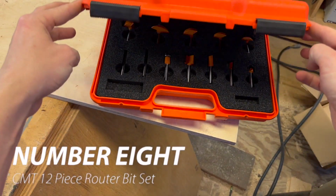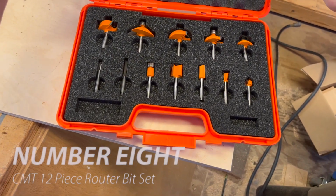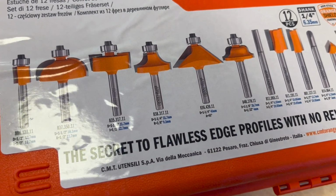Not just any router bit set. I recommend the CMT Orange Tools 12-piece router bit set. This set is an all-around set for every need that you could possibly have. It's got a flush trim bit with a 1/2 inch diameter and 1/2 inch depth of cut.